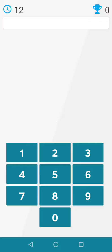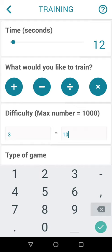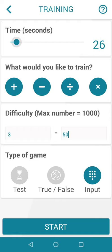Input test. You have to input the number, I think. What? It's way too difficult now. Hold on. Yeah, with that timer. We can either reduce that or increase that. Let's increase to 15 seconds. Come on, it's a bit hard to... Yep, there's no minus sign to tap on. Okay, never mind.